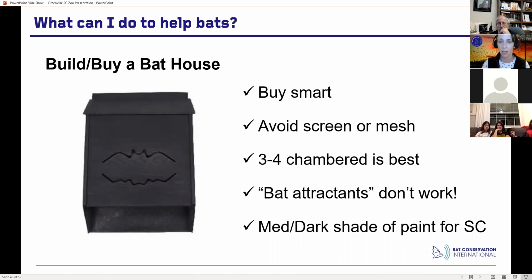You can email me. You just want to make sure your bat house doesn't have screens or mesh on the inside. That's an old school way of doing it. We realize that that's not safe for the bats. They can get stuck as the bat house degrades. So you don't want that. You want the larger the bat house, the better. You want 3 to 4 chambers at least, because you give the bats more options. It attracts potentially more bats, and they can move around the bat house if the temperature is not right. If it's really hot in the front, they can move to the back.